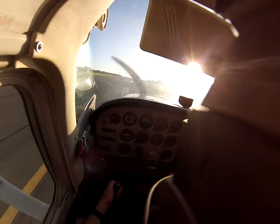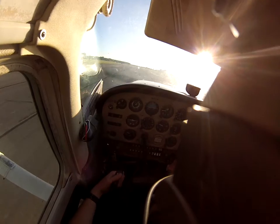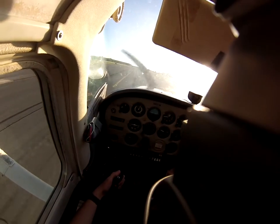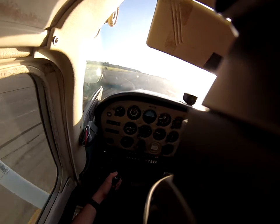Transition. And then pull the elevator all the way back. Davidson County, Cessna 18 Echo Skyhawk, rejected takeoff on runway 24. Going to be taxiing back to 24, Davidson County. Okay, your airplane.